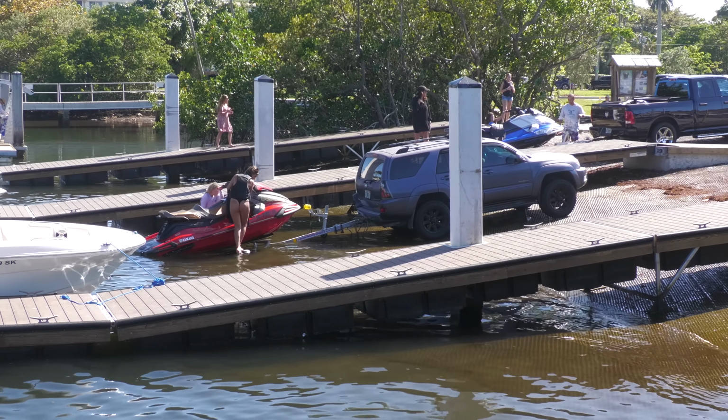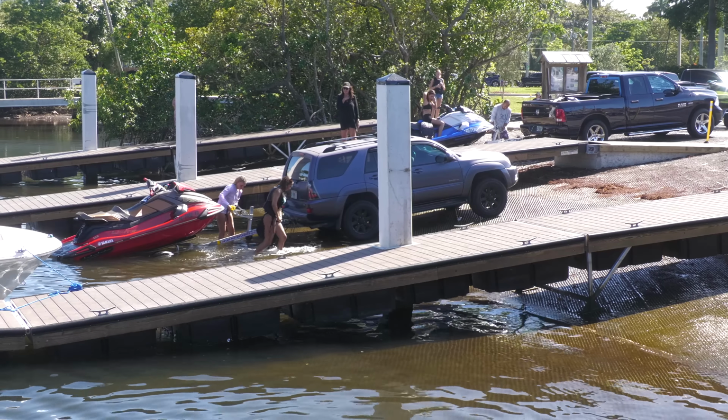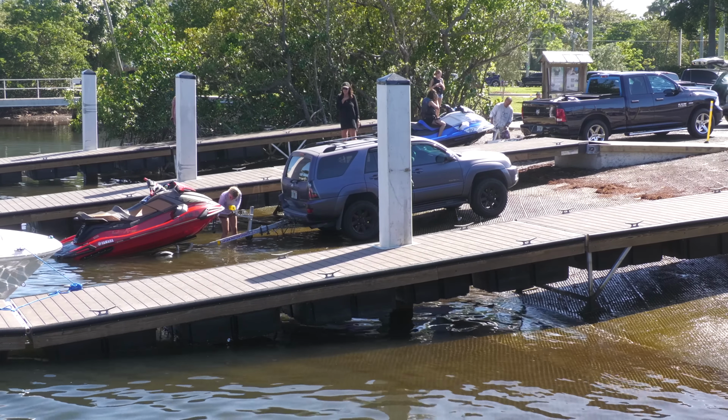And today we are visiting Boynton Beach, and I got a feeling we're going to see some fun ones, especially with people trying to back these single jet ski trailers up. It apparently is one of the hardest things on the water. Never really struggled for me, but I'm sure we're going to see some fun actions with it today.